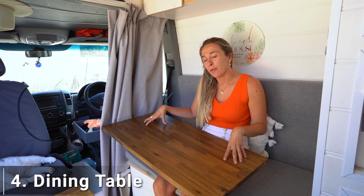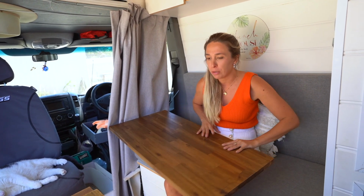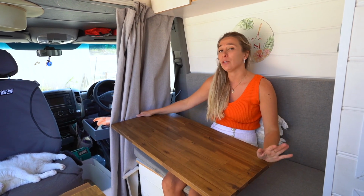#4 is this table. Now, if you watched our video of the 7 things that we love the most in our van, you see that this table was also in that video. So don't get me wrong, we do love having this table. We love that it's a lagoon that we can move and it's flexible. However, we did make this a little bit too big.